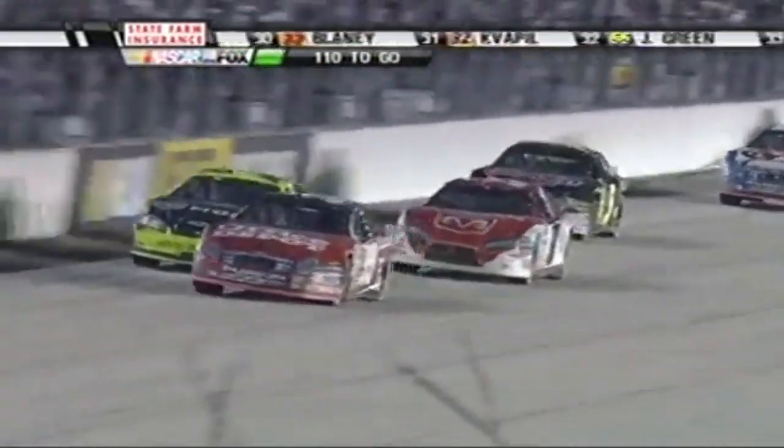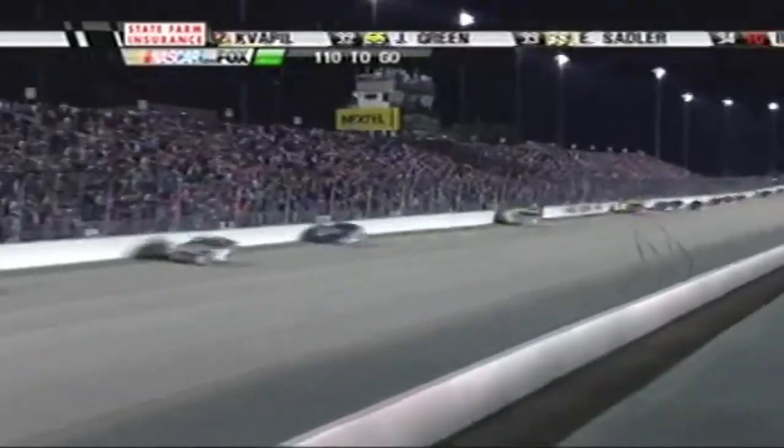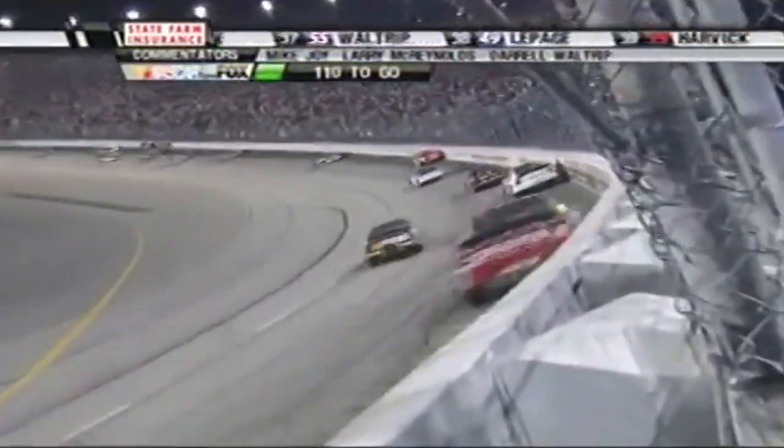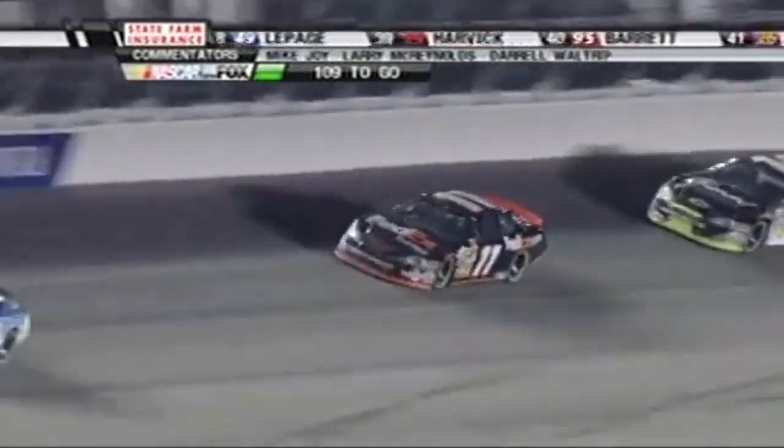Onboard commentary. That's pretty impressive at Darlington, where it takes three hands to get around here. Let me tell you what else is pretty impressive. We've got just a little over 100 laps to go. We've been talking about our rookies all night long. Right now, we've got five rookies in the top 20.